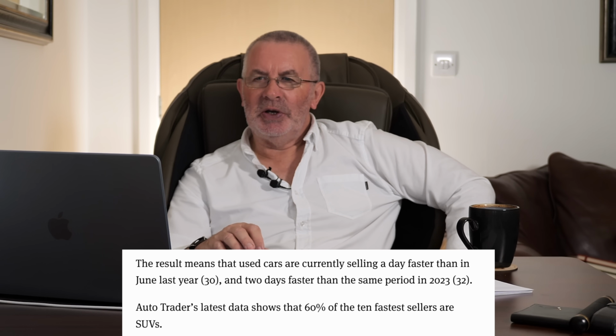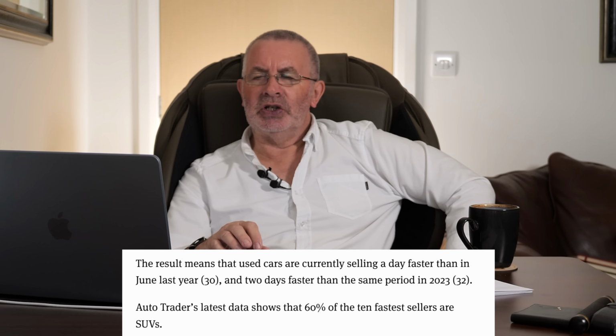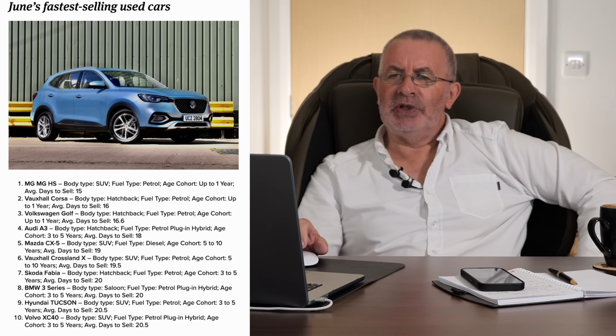It's misleading at best. The result means that used cars are currently selling a day faster than in June last year, 30 days, and 2 days faster than the same period in 2023, 32 days. Autotrader's latest data shows that 60% of the 10 fastest sellers are SUVs. The likes of the Volvo XC40, Hyundai Tucson, Vauxhall Crossland X and the Mazda CX-5 are all providing dealers with a quick turnaround. June's fastest selling used cars, MG HS, up to 1 year, 15 days.